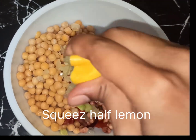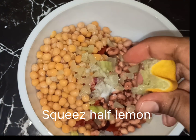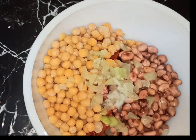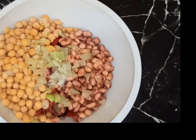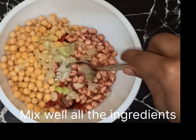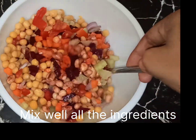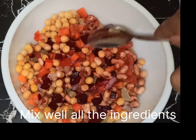Squeeze half lemon. It gives a good taste to the salad. Now mix all the ingredients properly. Serve it fresh.